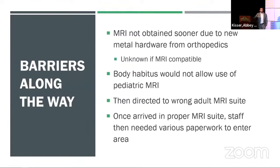Yeah, Dr. Sudhakar, what is the protocol and what's your thought about this in Cincinnati?